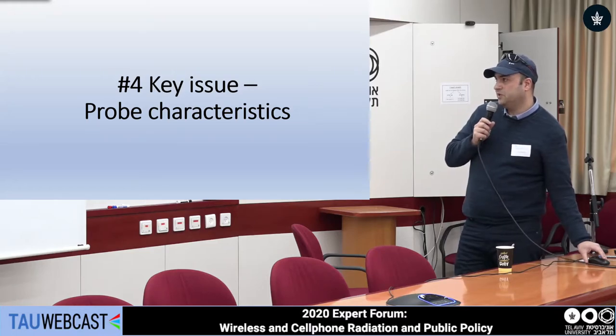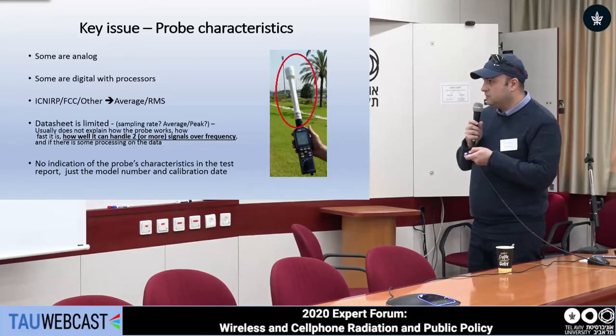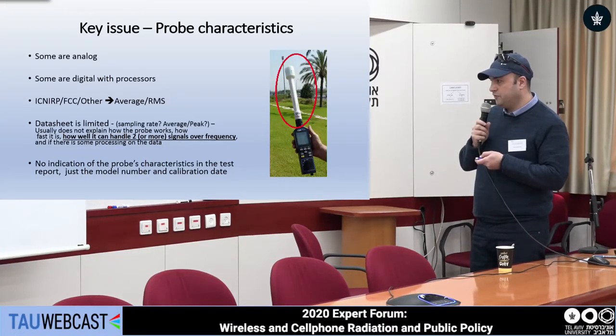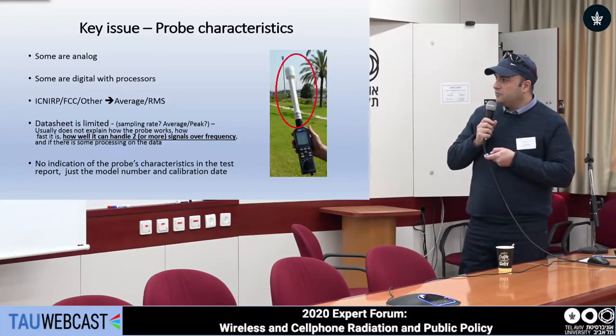Wow, this one is a biggie, and it's difficult. First, what's a probe? This is a probe. This is a meter, a handheld meter, a professional meter, but 20 years old. And this is the probe. Both of them are calibrated separately, and they both have characteristics.